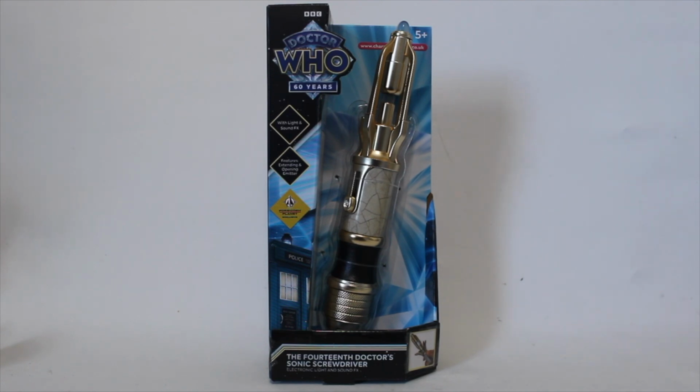This is actually the special edition character options version, which we'll come back to when we actually look at it, but in a more standard edition packaging, and obviously it has a gold look to it rather than the standard burnished silver or the special edition chrome.